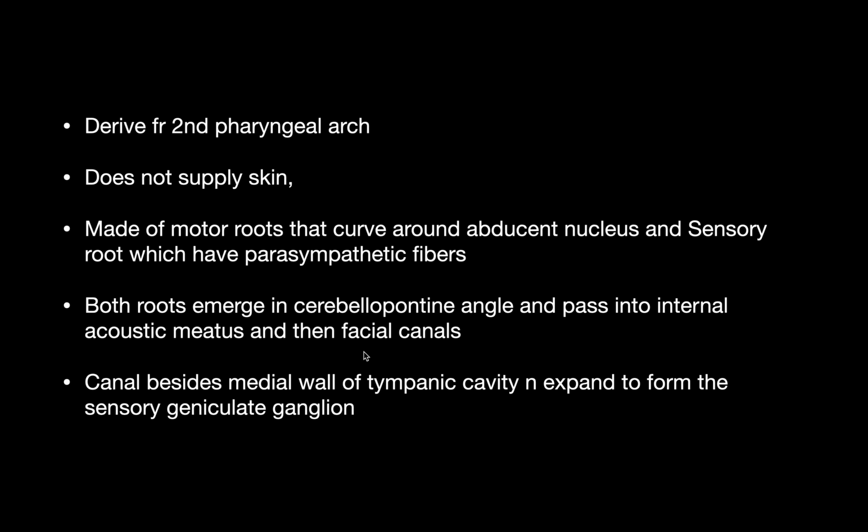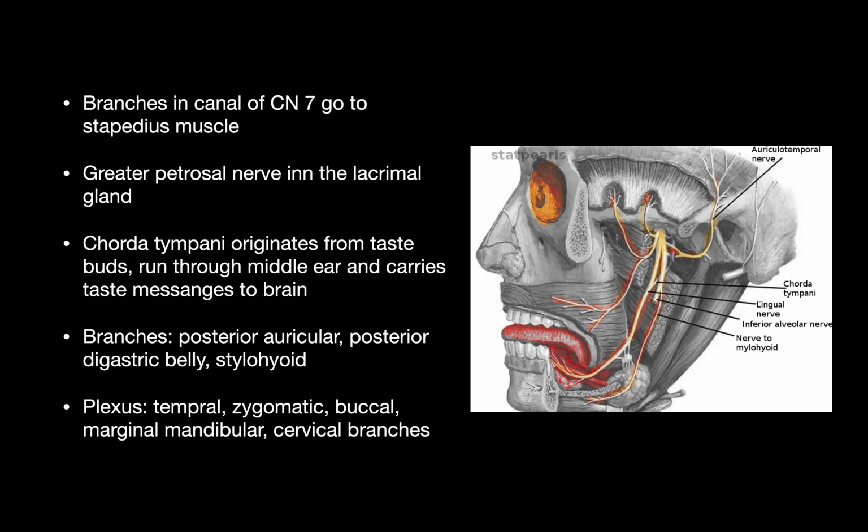So in the canal behind the medial wall of the tympanic cavity, the nerve will expand to form the sensory geniculate ganglion. So the branches of cranial nerve 7 in the canal will go to the stapedius muscle, which is in your ear. And the greater petrosal nerve will innervate the lacrimal gland. And the chorda tympani originates from the taste buds, and then runs through the middle ear and carries the taste messages to the brain.